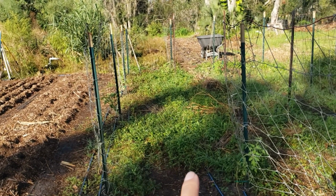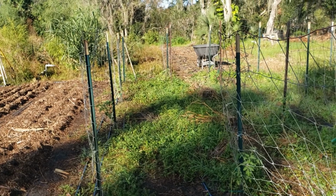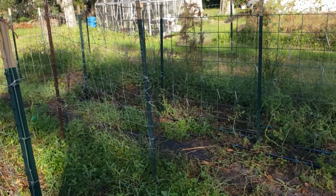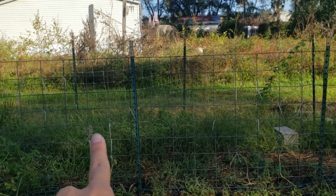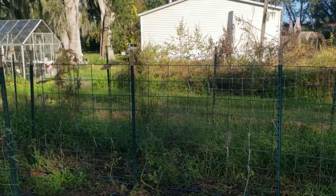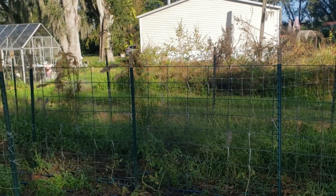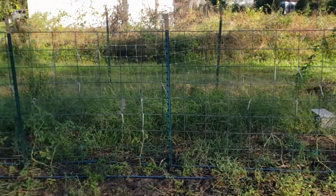Got some low-lying weeds here, which is fine. Some of them will act as a low ground cover. I won't get rid of all of them, but I will keep that maintained. The last thing over here I need to do is this row over here, which I'm going to prepare for some beans or peas and cucumbers, and I'm not sure what I'll do with the rows in between.